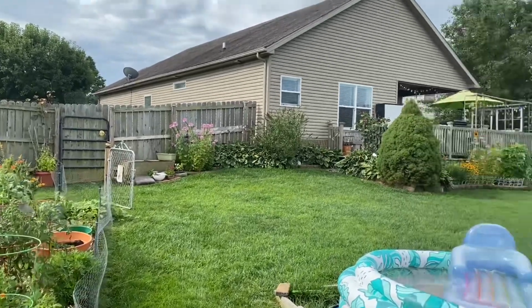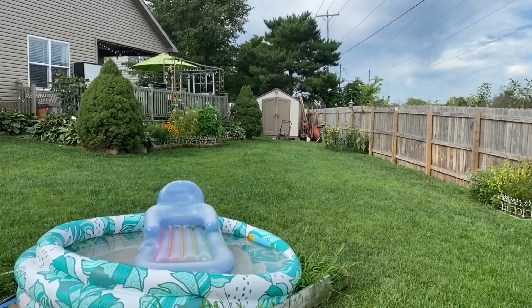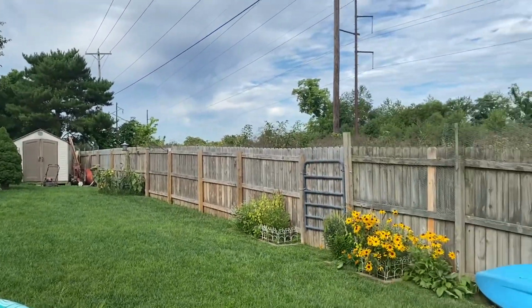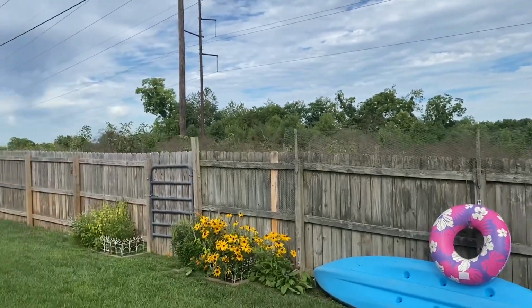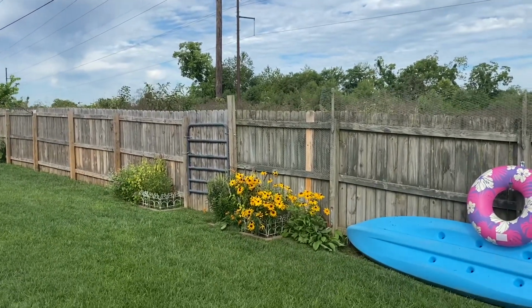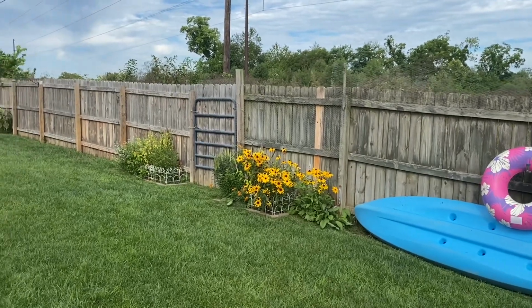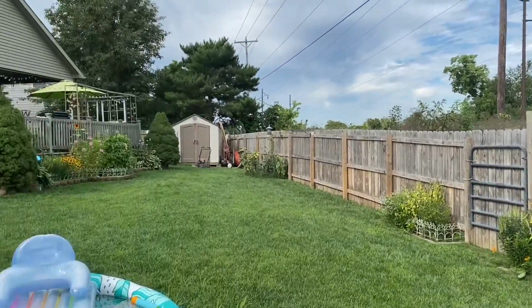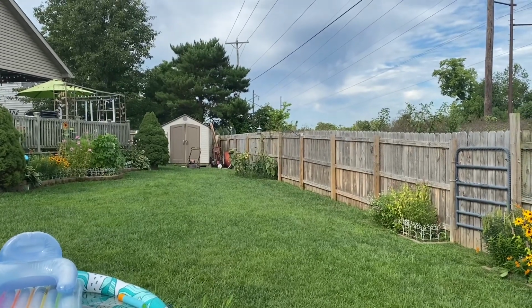I don't know if I've ever shown you, this is the backyard, with a little floating pool here. Behind us we have the power line right away, so no one can ever build behind us, which I really like. It makes it easy to get rid of grass clippings too. And that's the shed up there where I keep my trains, and the lawnmower and that kind of stuff.